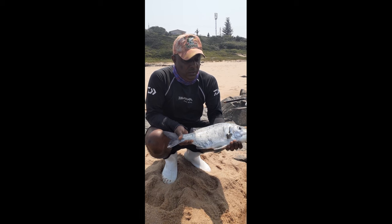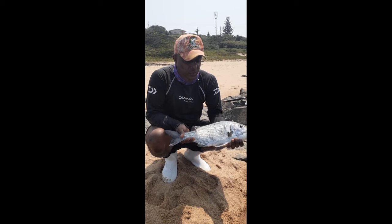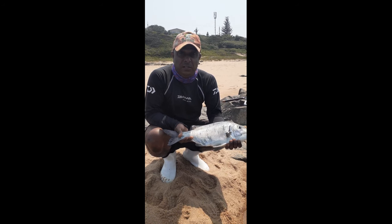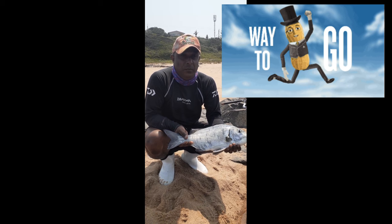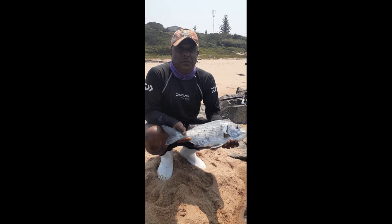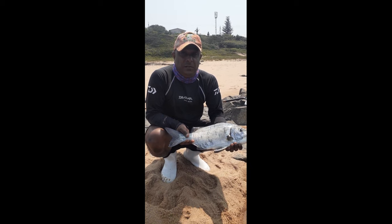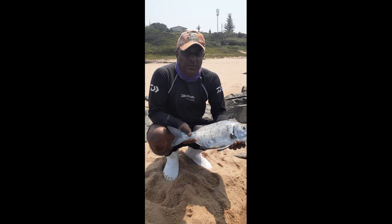This is my first brusher here for the season. I caught it on the black crab. It was a nice fight and a good catch today. In fact, this is my first brusher here. Never caught a brusher here before. This is where I'm catching all my stumpies and all the copper breams, and this is my first brusher here in my life. It was a nice fight, guys.